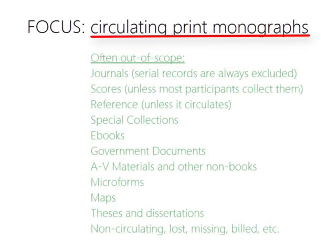While the scope of the project will have been proposed in the SCS Greenglass contract, it must be confirmed and clearly communicated to members prior to the delivery of catalog extracts. It's critical that all participants understand that the project is focused on circulating print monographs. These categories of material are often excluded from shared print projects, but exceptions can be made for resources cataloged as monographs depending on the priorities of the group.